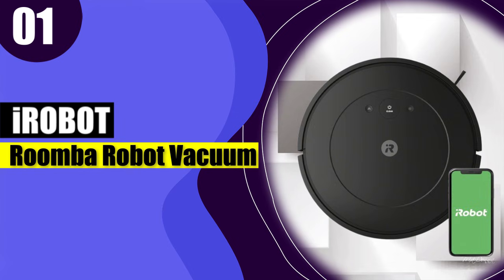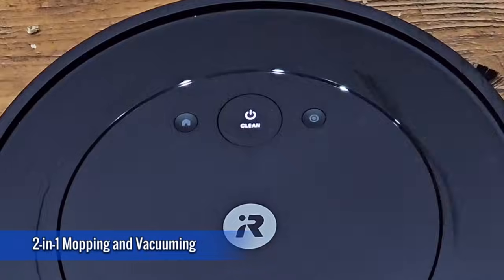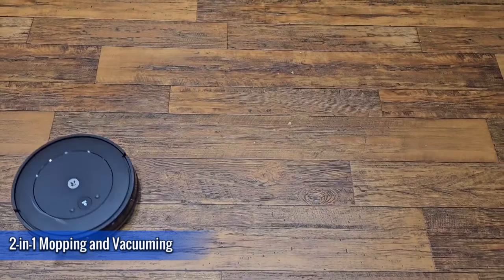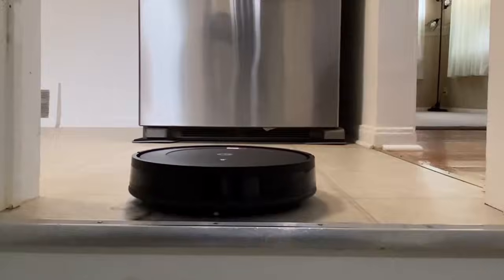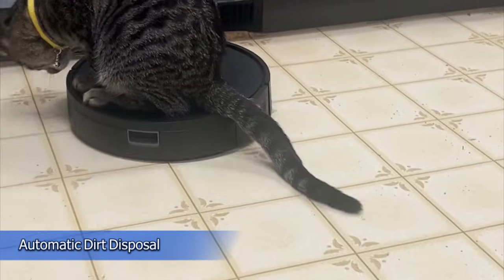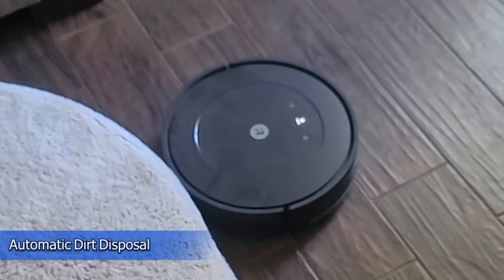Our top choice, iRobot Roomba Robot Vacuum. The Roomba Combo J7 Plus combines powerful suction with an advanced mopping feature, offering comprehensive cleaning in a single run. The Clean Base system allows hands-free emptying for up to 60 days, making it an excellent choice for busy households.